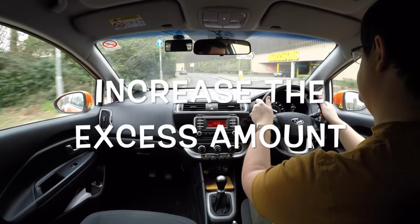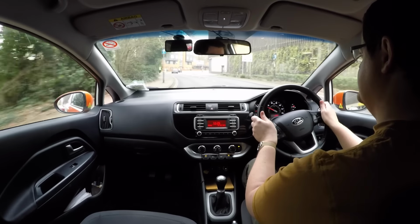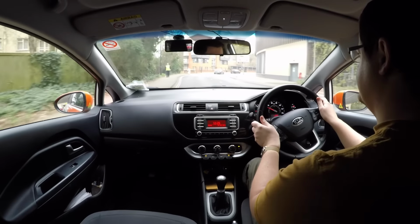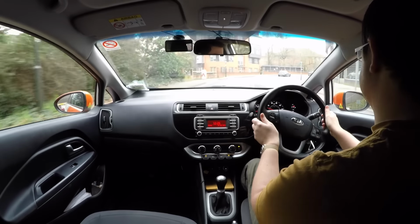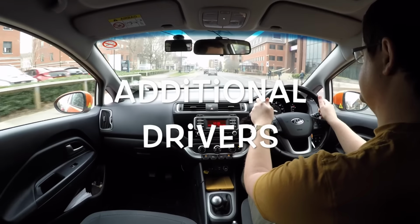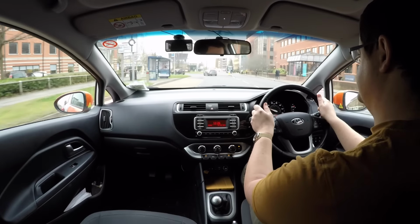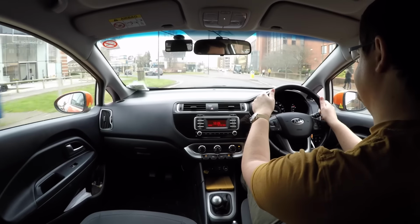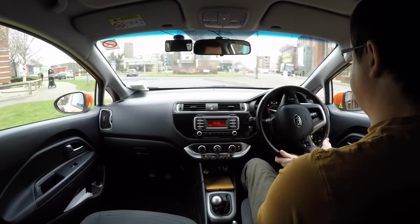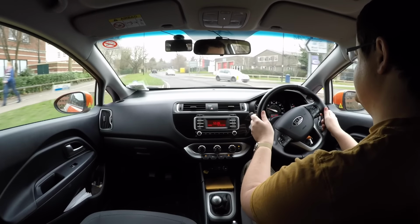Increasing the amount of excess you pay can reduce your premium. So the excess is the amount you would need to pay if you wanted to claim on the policy if you got into an accident. Adding on additional drivers to your policy often saves money as well. So adding your parents on, who may have been driving for 20 or 30 years and have got quite a few years no claims bonus, could reduce the cost of your premium.